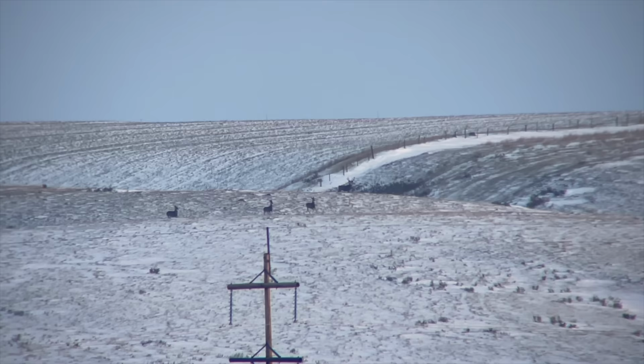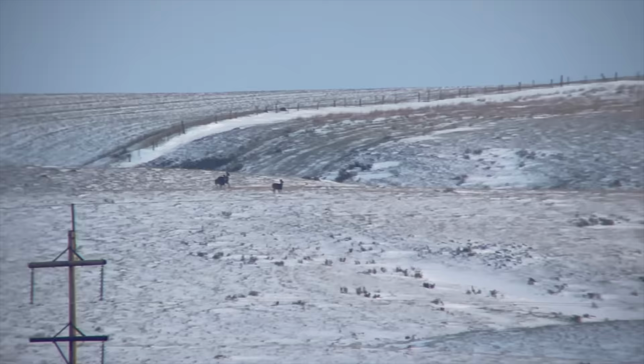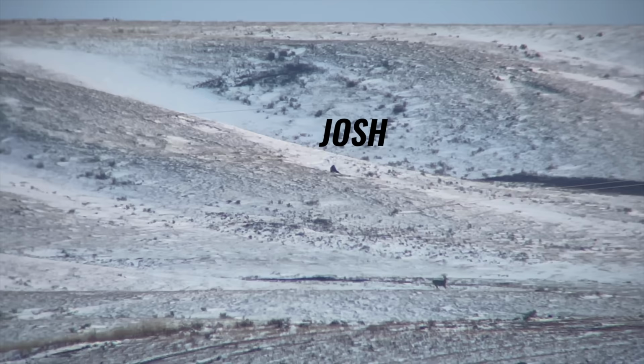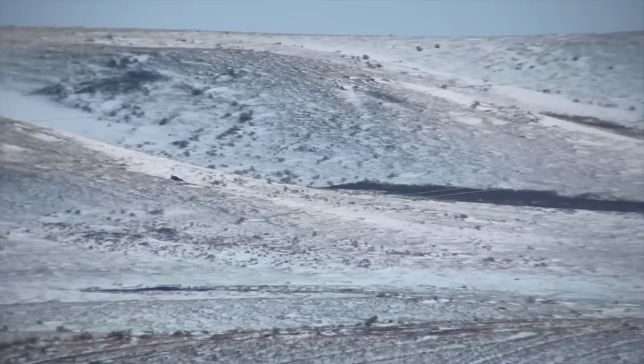Jeff's on the other side glassing. I'm hoping that maybe he picked up where they went. I don't suspect they'll bump too far. They didn't get winded. And the does weren't super spooked. The buck didn't know what was going on, so he was probably a little more spooked, but optimistic we can turn it back up.